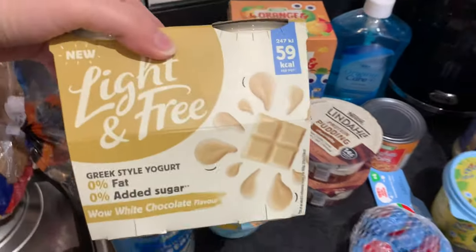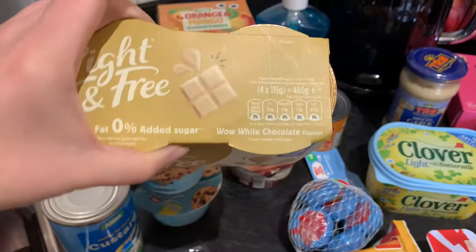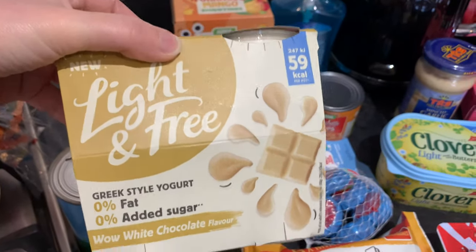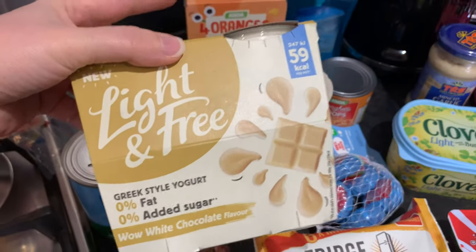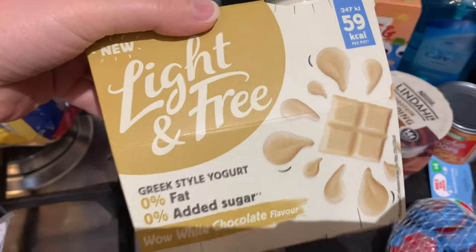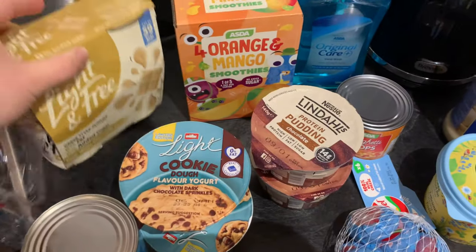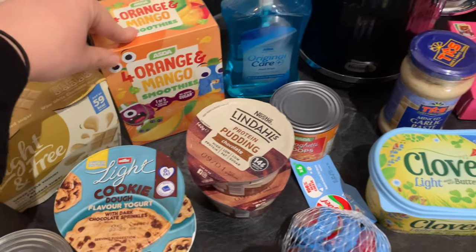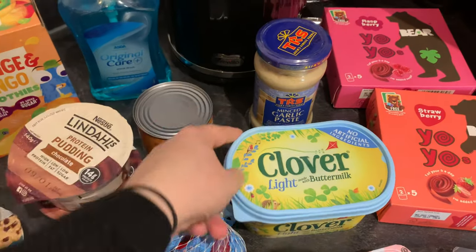And then these are also on offer at the moment in Asda, a variety of different flavours. These are the Müller, are they Müller? No, they're not Müller, they're just Light and Free Greek style yoghurt. This is the white chocolate flavour, and these are 1 point each, and they do a couple of other different ones: cherry bakewell, strawberry, sticky toffee, that type of thing. Some smoothies for the kids, some hand wash, a tin of spaghetti hoops for Rosie just for lunch one day.